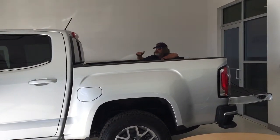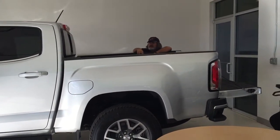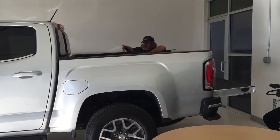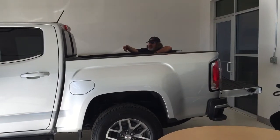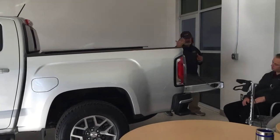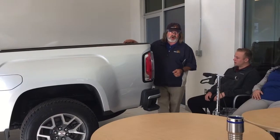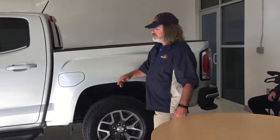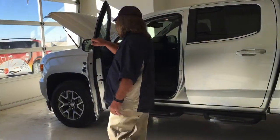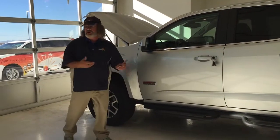Let's see. Oh, SLE package, convenience package is going to give you a remote start, dual zone air conditioning. You also have on the SLT optional crash mitigation. So it's going to alert you in case you're coming up on vehicles a little fast, lane departure. Off-road package gives you the nice loop bars. Skid plates, this all-terrain includes the Z71 skid plates.